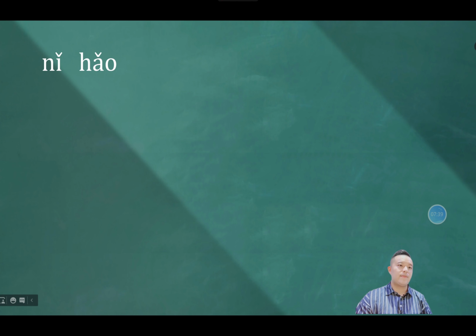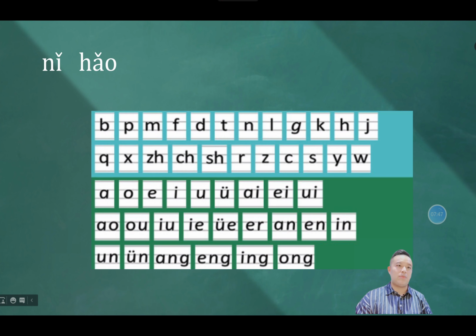Let's take 你好, these two words, the phrase, as an example. Look at the map of all the initials and finals. You can easily find out n, i, h, ao. The initials n and h, the finals i and ao.